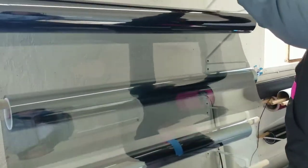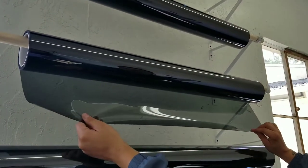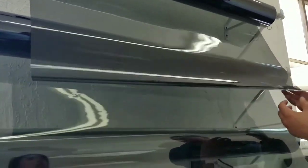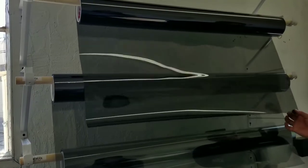Then we start getting into our 35% medium. And this here, this is our lenient shade. So these three here are gonna be all of our lenient shades, and these are what I recommend. I'm not saying that you're not gonna get pulled over, because you definitely might, but your chance of getting pulled over is a lot lower using one of these shades versus some of the other ones that I'm gonna show you. So this is the 35% medium.